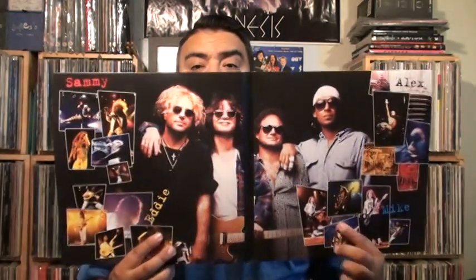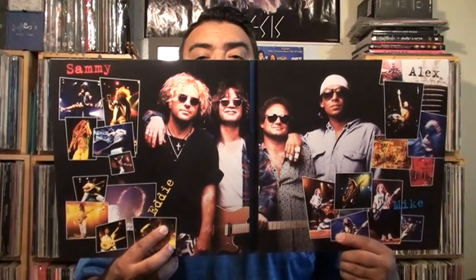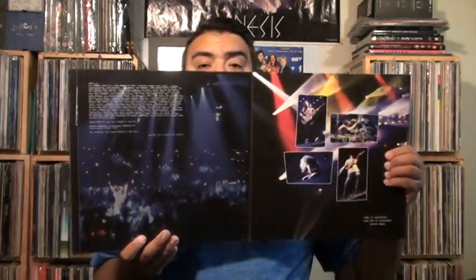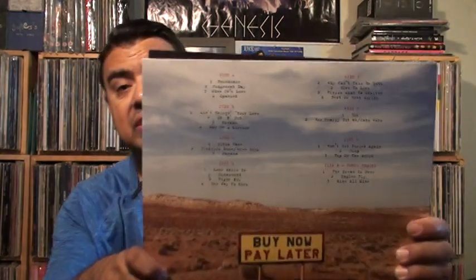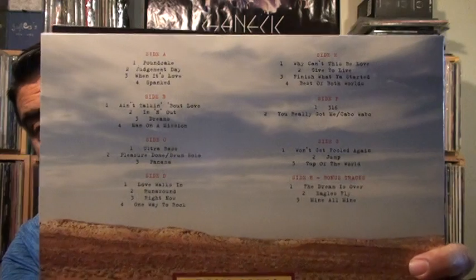Here are pictures of each individual member and a group photo in the middle. I really love the way this packaging is put together. It looks really cool. And this is the last set of pictures and credits. Very nice. This is a 4-record set. There is a lot of music on this collection. As you can see there, those are all the songs that are on this.